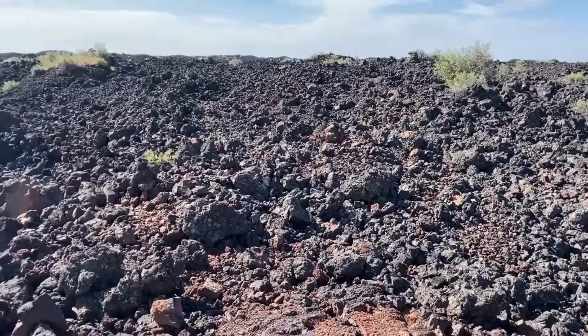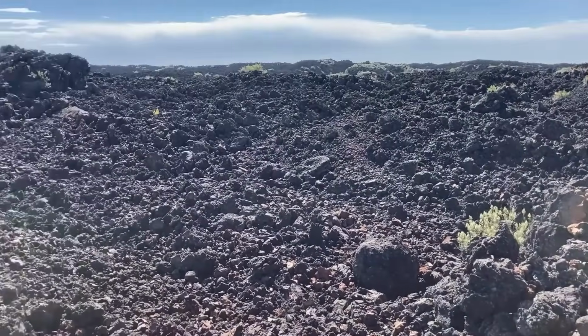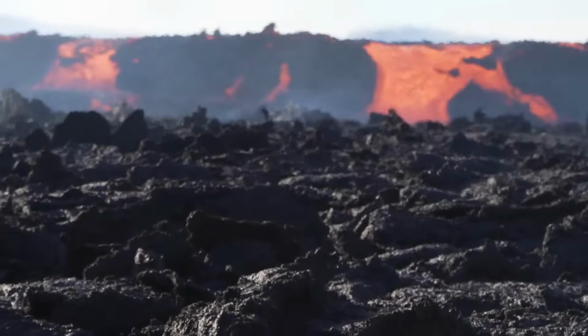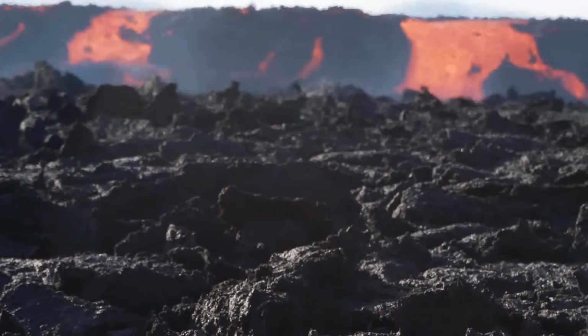Within eastern Oregon are a series of young lava fields so large that they are visible from orbit. These represent the products of 4 volcanic eruptions that occurred in the last 15,000 years, which led to 135.7 square miles of land being covered in a layer of basaltic lava.